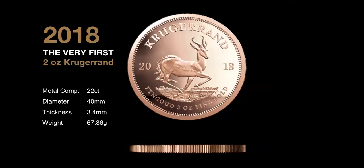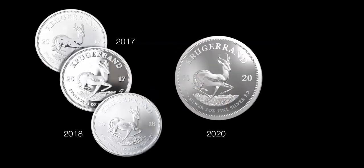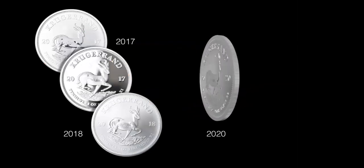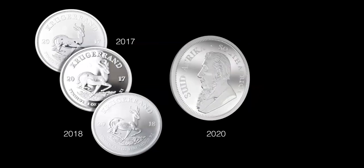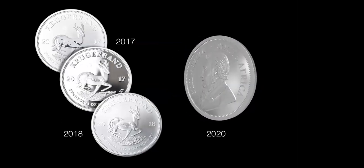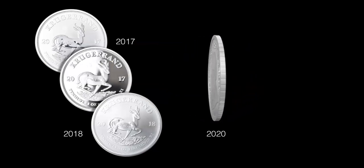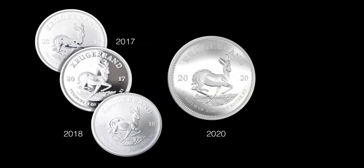And then, of course, in 2018, we added new product line extensions with the very first 2-ounce Krugerrand at a 40mm diameter. And the year following, in 2020, we issued the first 2-ounce silver Krugerrand, and those products have proven to be very, very popular, and have revitalized our Krugerrand product offering to some extent.